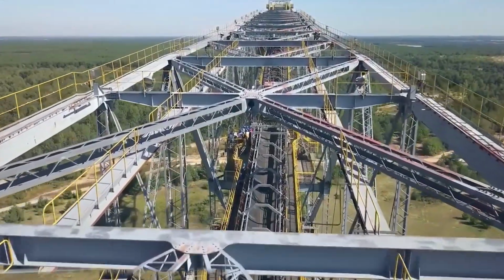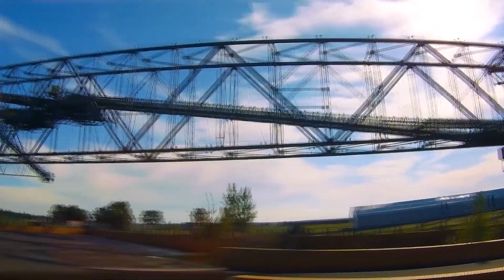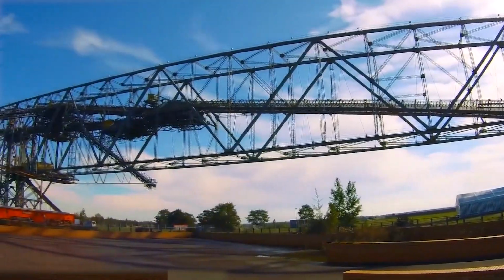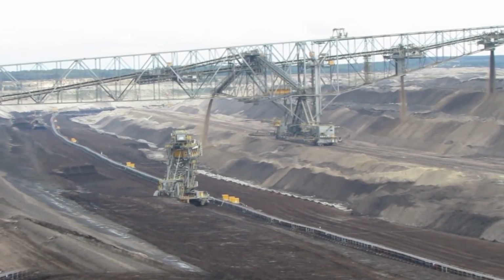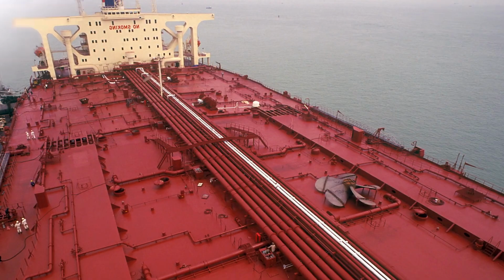Each of these bridges is a monumental feat of engineering and are credited with transforming German coal mining and, as a result, substantially improving the country's wider industrial industries. Number 9. The Seawise Giant.